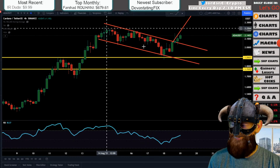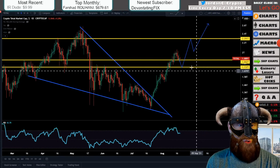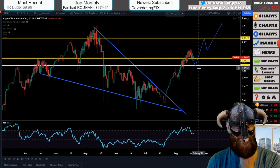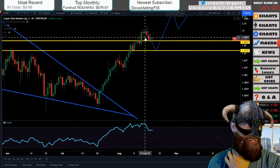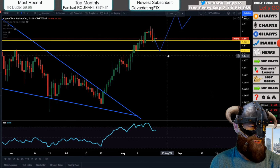Oh, man. We gotta break 216 for Cardano. Seriously. All right, total market cap. Holy moly, this looks bearish. I still see something like this happening. Total market cap: if we don't bounce from this current area, which would make sense for a bounce where we're currently at already, I'll move back down to about 1.7 trillion.